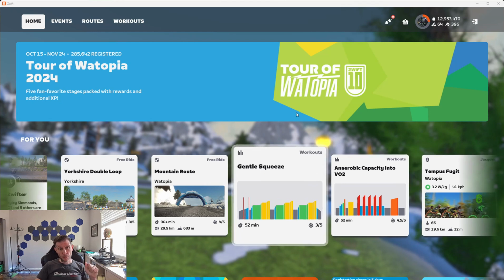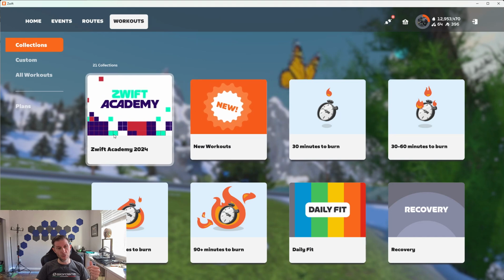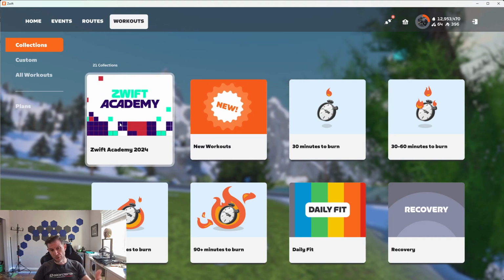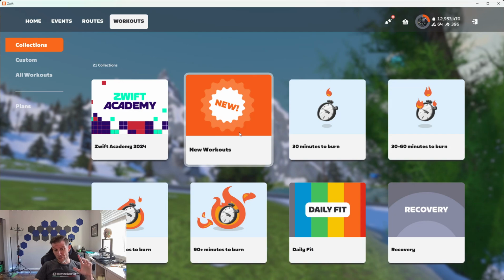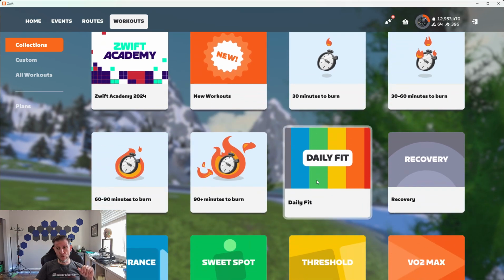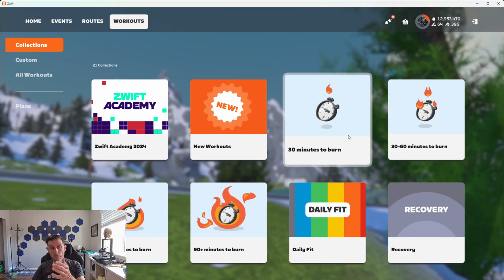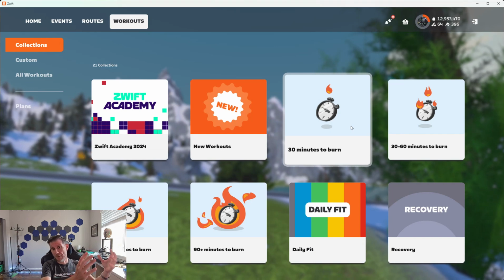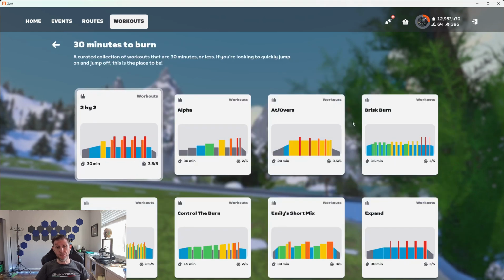So what I'm going to do is break it down into the sections that they have broken out. Now I'm not going to start here with Zwift Academy yet, just because those are constantly refreshing, but I will take a look at those. I'm not going to focus on the new workouts yet. Instead, I'm going to focus on these other categories to start. Now there's some overlap in these, and I'm not going to cover the same workouts in each one. So if you see that I don't like a workout in one category, that applies to whatever other category it is in. But today I'm going to focus on the 30 minutes to burn.